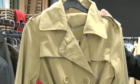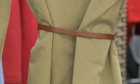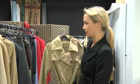And I think these colours just look really nice together as well, because that all-over beige of a trench coat can make you look a little bit mushroomy. I think it's quite nice to have a bit of a different contrast at the waist.